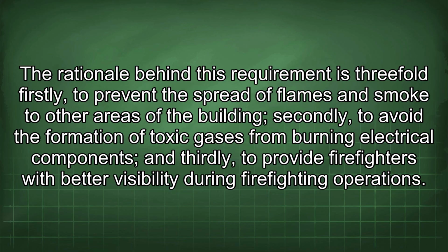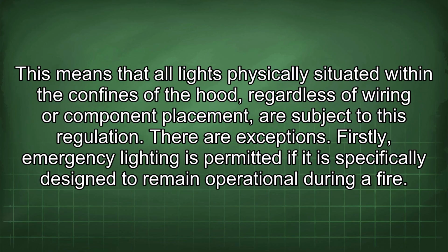Firstly, to prevent the spread of flames and smoke to other areas of the building. Secondly, to avoid the formation of toxic gases from burning electrical components. And thirdly, to provide firefighters with better visibility during firefighting operations. This means that all lights physically situated within the confines of the hood, regardless of wiring or component placement, are subject to this regulation. There are exceptions.